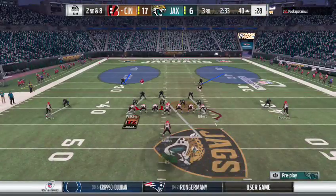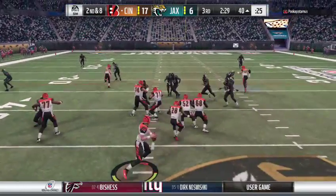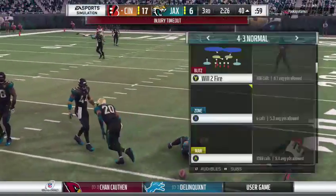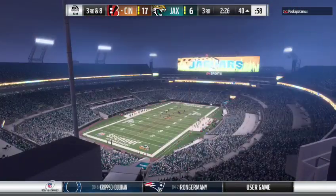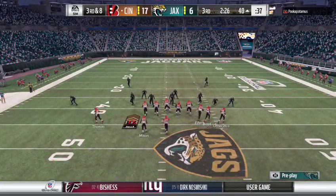Here we go. Green 39. They go play action. Trubisky. And the hit jarred it loose. It's incomplete. And now following the incomplete pass, we'll get a timeout here for an injured player. Well, he gets attended to. We'll step aside.